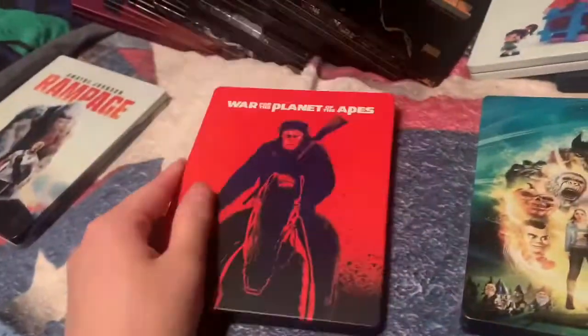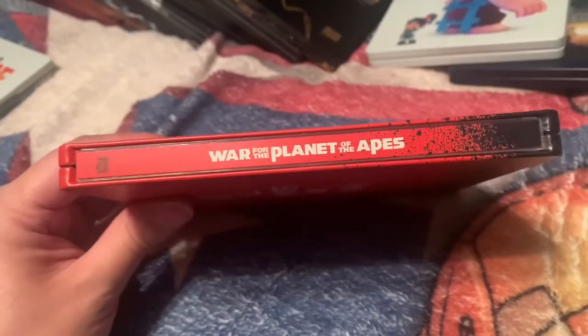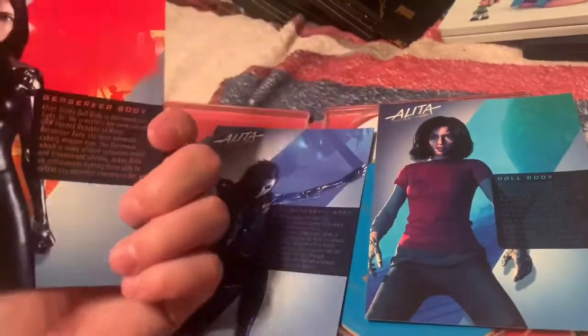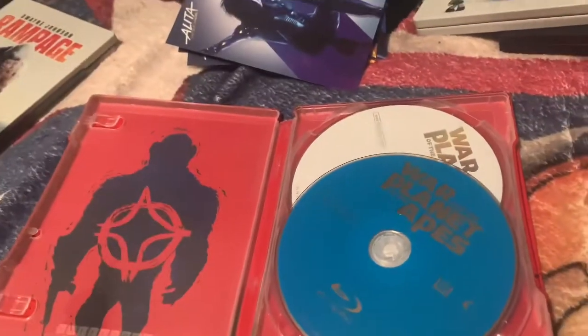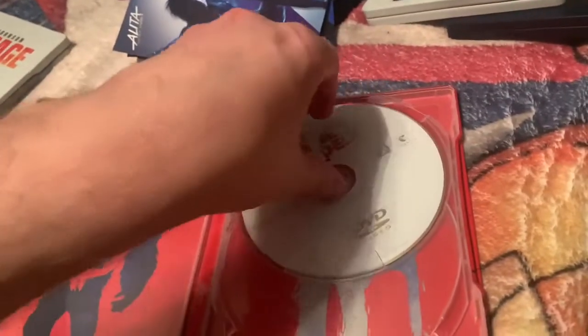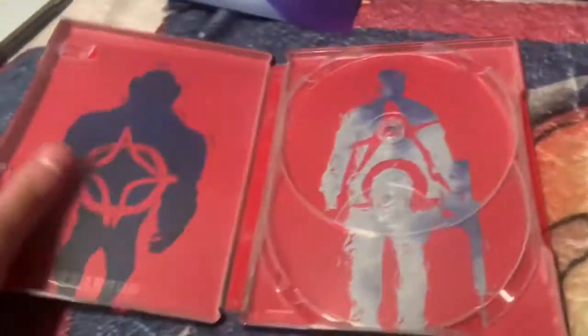We have War of the Planet of the Apes. I still haven't seen this movie all the way through. I need to watch it. I just get so busy with work and stuff, I haven't been able to watch it. But I believe Walmart had this for like $12. It came with these cards. I mean, this movie, Alita, is amazing. I still need to get the Steelbook for it. I absolutely love it. But honestly, these cards I think are really dumb and pointless. But I'm just keeping them in there because they came with it and I don't really care. I still need to upgrade this one to 4K. We have the DVD and Blu-ray because it's really all Walmart ever carries.